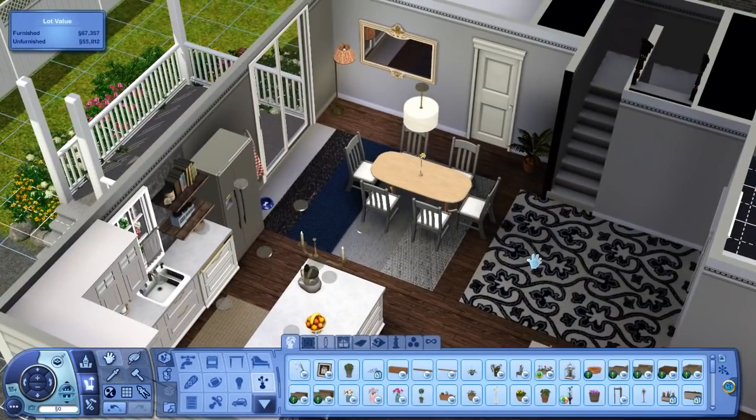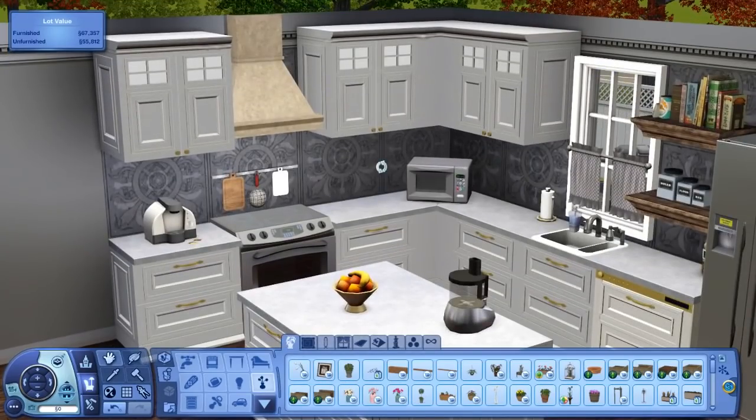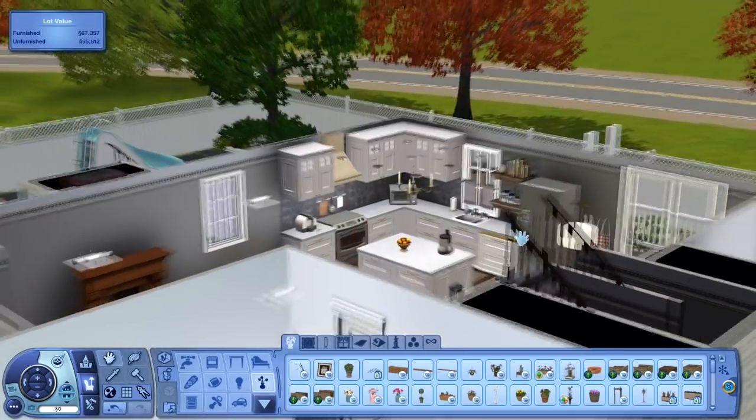Tell me down below which one you think, and also if you have any ideas of color palettes that you want me to use. I know color palettes are all over Tumblr and stuff like that. If you find a color palette that you really like, link me to it. I would love to see what you think would work really well with this house. Also, let me know down below on this little backsplash pattern. I really like it, personally. If you think it should be a different color or something like that, just let me know.